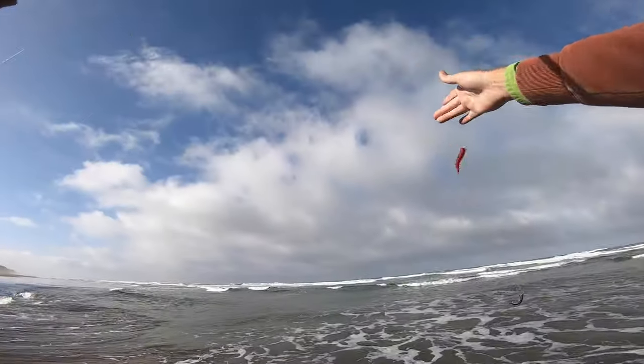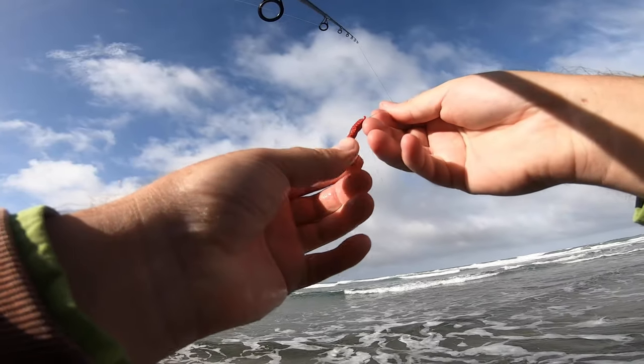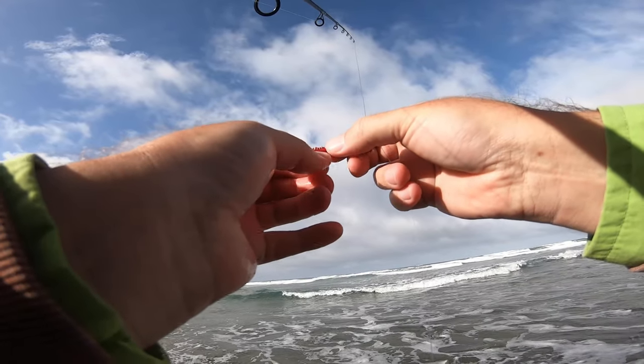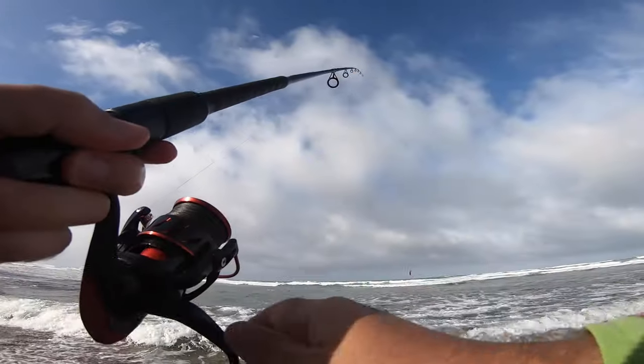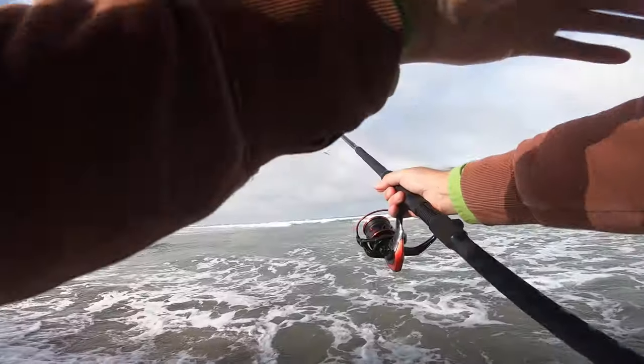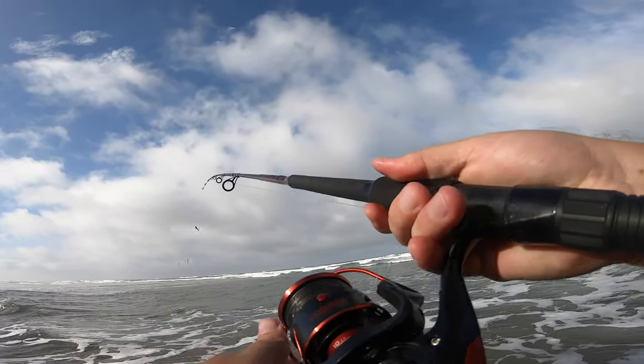Yeah, sandworms are definitely more productive, but swim baits, you get bigger fish usually, but you don't catch as many. Usually.